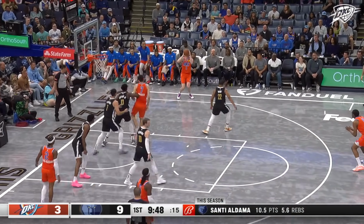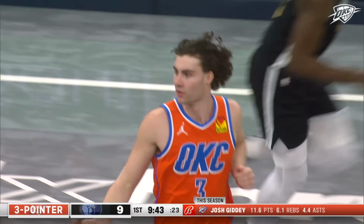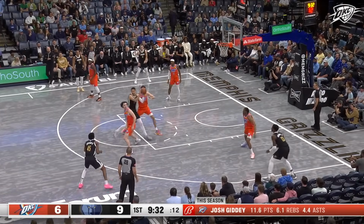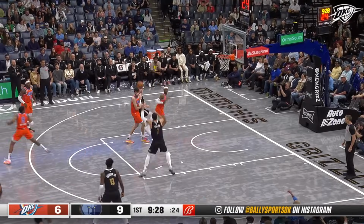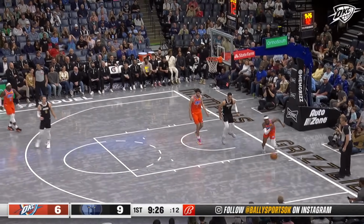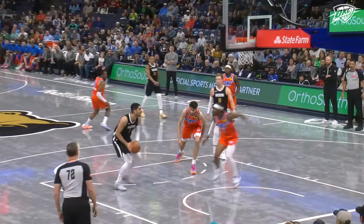Holmgren sees a crowd, open shooter. It's Giddey from the outside, and Josh Giddey from the corner knocks down his first shot. Aldama thought about a three. Instead, outside, there's a miss, but it's tapped over to Aldama, and then he just got totally swallowed up by SGA.